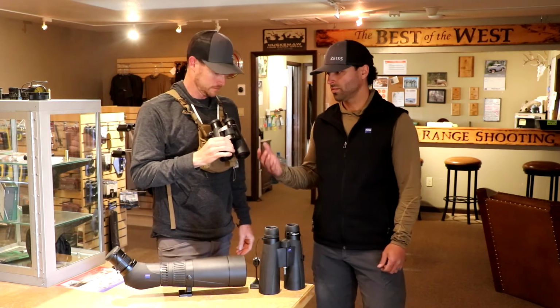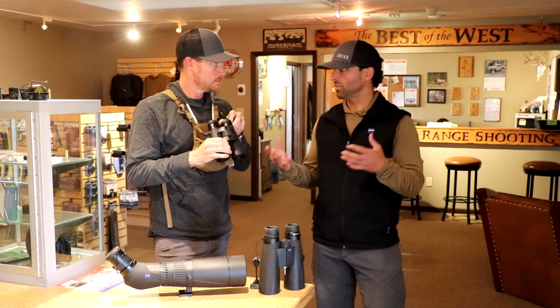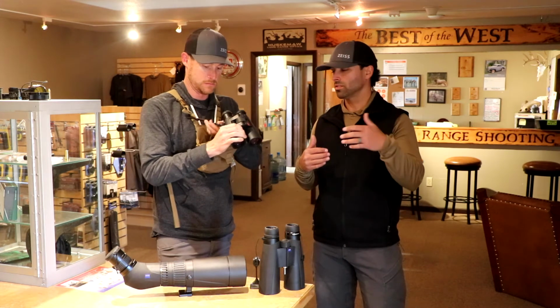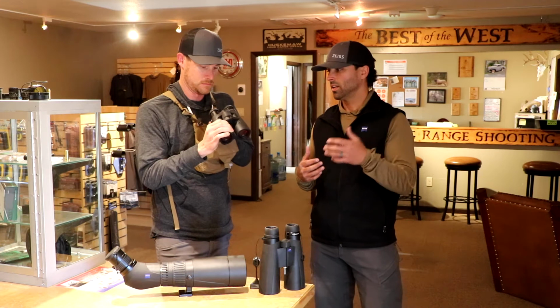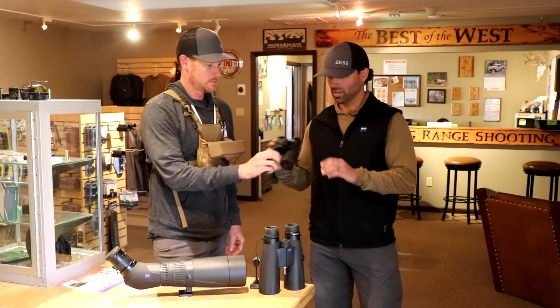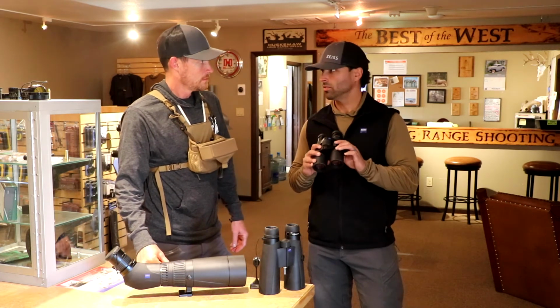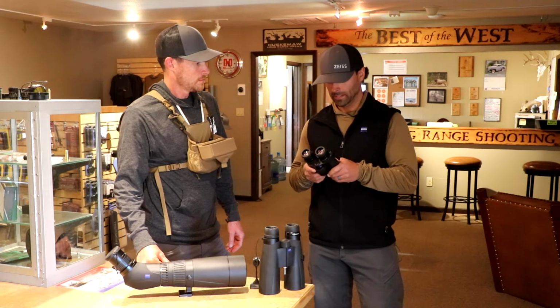Yeah, the Victory RF is great. You get the best of both worlds. You get a premium binocular and a premium rangefinder all in one. It'll give you ranges from 11 to 2,500 yards with ballistics. You can pair it with the Zeiss hunting app, and you can enter up to 9 different ballistic profiles, so a bunch of different guns. It's ambidextrous, so if you're right or left-handed, you can switch it. Comes standard on the right side because most people are right-handed.